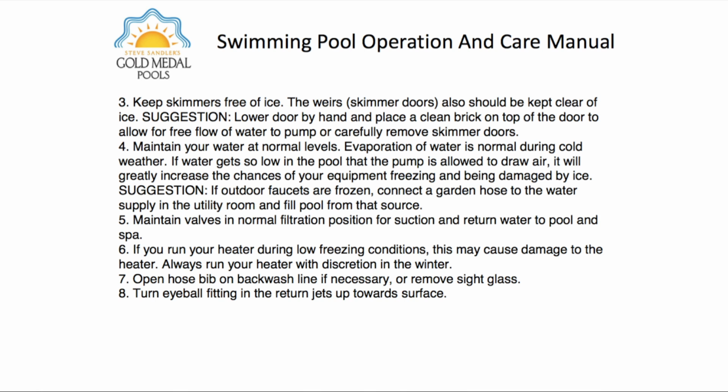5. Maintain valves in normal filtration position for suction and return water to the pool and spa. 6. If you run your heater during low freezing conditions, this may cause damage to the heater. Always run your heater with discretion in the winter. 7. Open hose bib on the backwash line if necessary, or remove sight glass. 8. Turn eyeball fitting in the return jets up towards the surface.